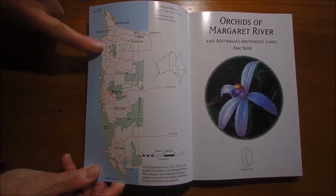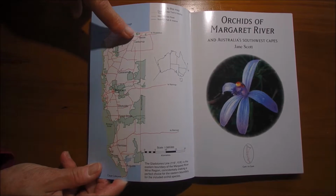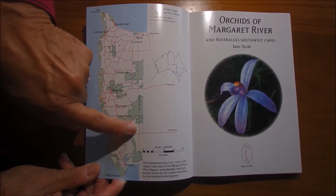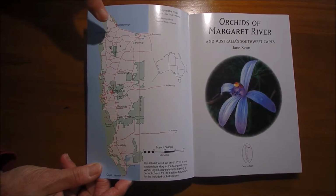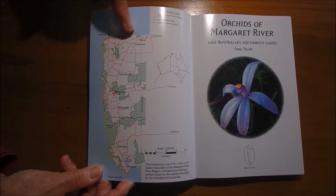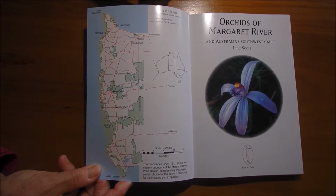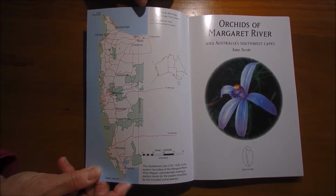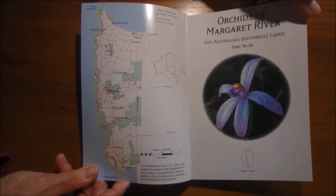Again, the Capes area, and for this book we took a line which is actually the Gladstones line, which is the line that designates the Margaret River wine region, just as an arbitrary eastern boundary. And within this area, I think in the book we've got about 120 plus different orchids, and there will be more that I haven't been able to photograph yet, but it's a pretty good number.